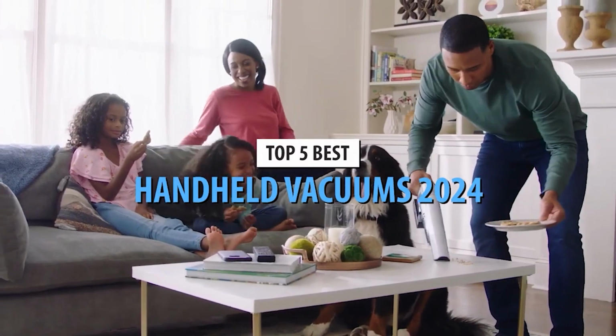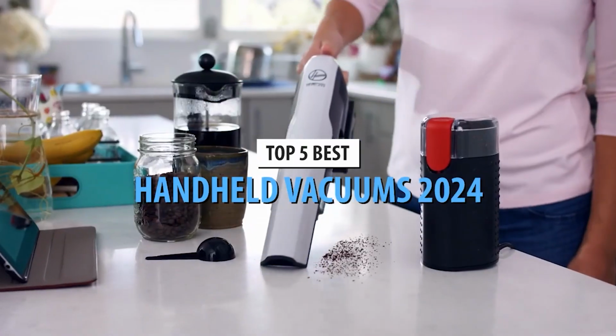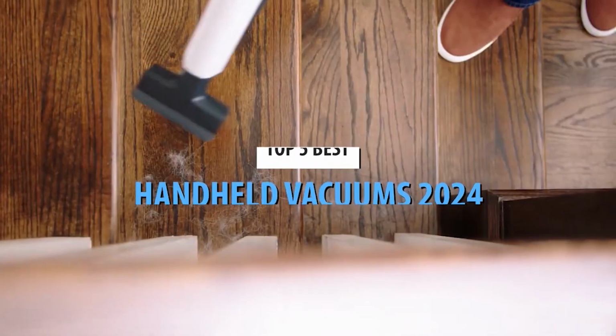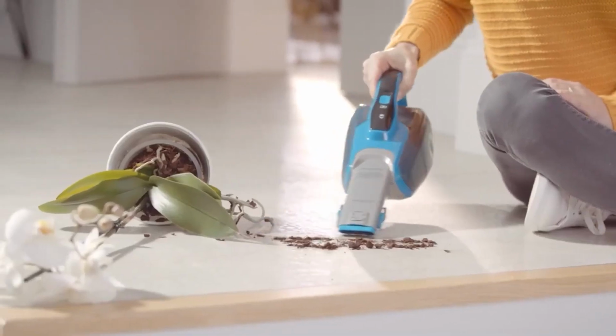Today, we're delving into the world of household gadgets to bring you the top 5 best handheld vacuums of 2024. Whether you're dealing with pesky crumbs, pet hair, or just need a quick cleanup, we've got you covered.